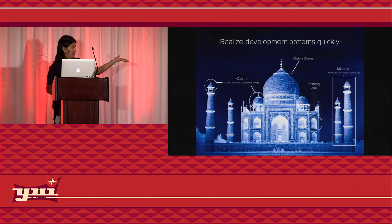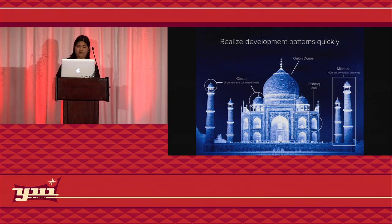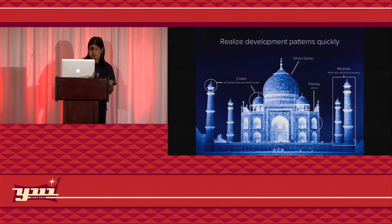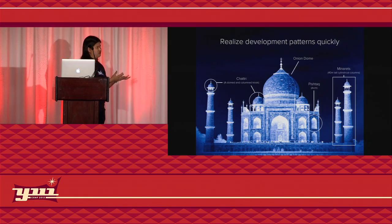So here you see a diagram of the real Taj Mahal and the onion dome that rests in the center. You see these 4 columns called minarets. You see some mini domes and the arches that form this symmetrical system. Now, as engineers and prototypers, it's our responsibility to figure out, okay, how can we abstract this out? How can we meaningfully use inheritance? What object-oriented paradigms make sense before we write our first line of code?